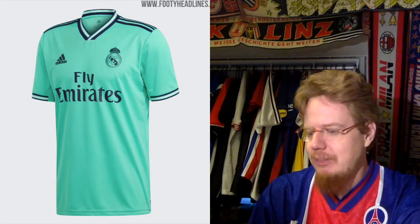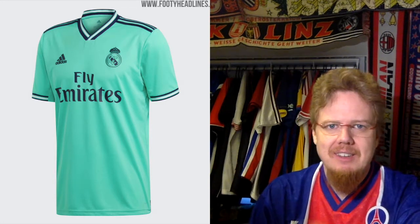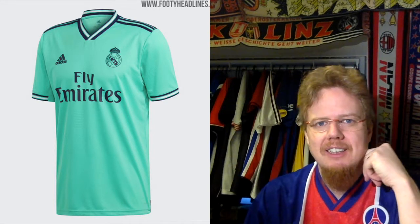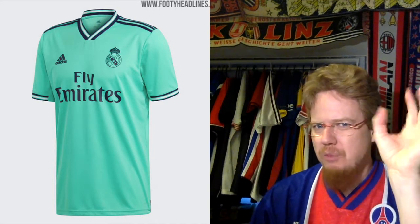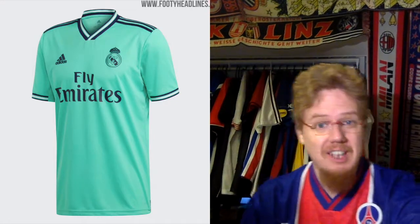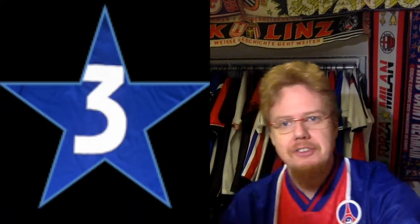I mean, this turquoise mint color on a soccer jersey, if one team uses it for once, that's all right, but now it becomes too much, and for that reason I can only give this 3 stars.